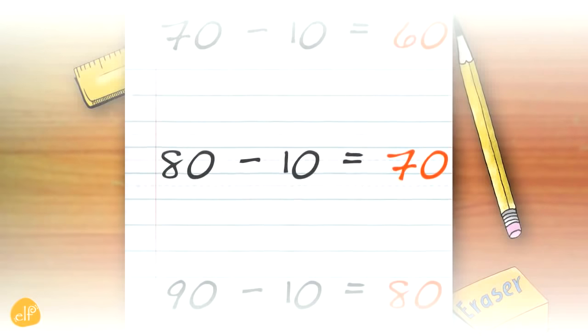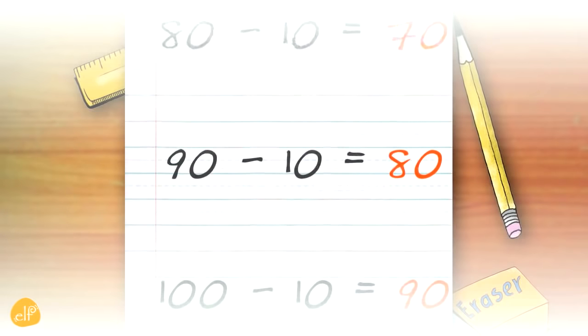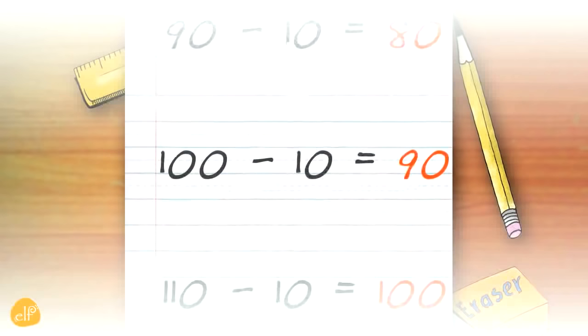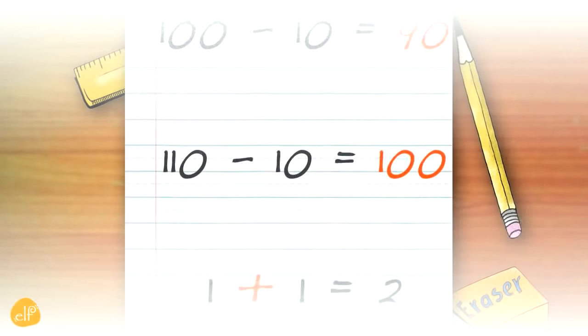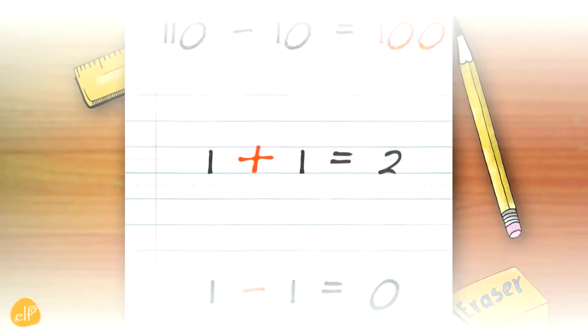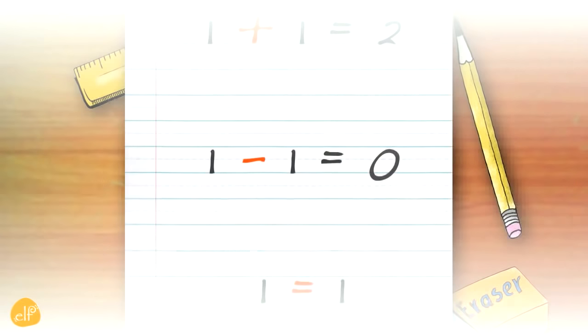70. 80 minus 10 equals 70. 80. 90 minus 10 equals 80. 90. 100 minus 10 equals 90. 100. 110 minus 10 equals 100. Plus. 1 plus 1 equals 2. Minus. 1 minus 1 equals 0.